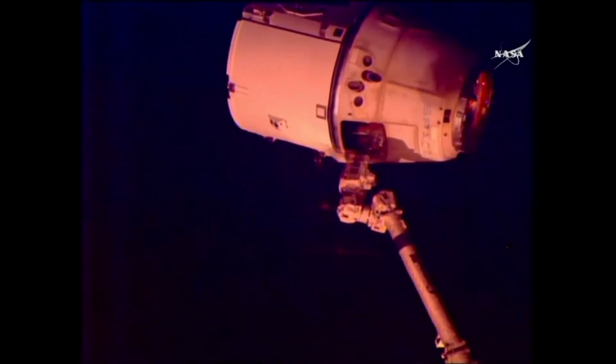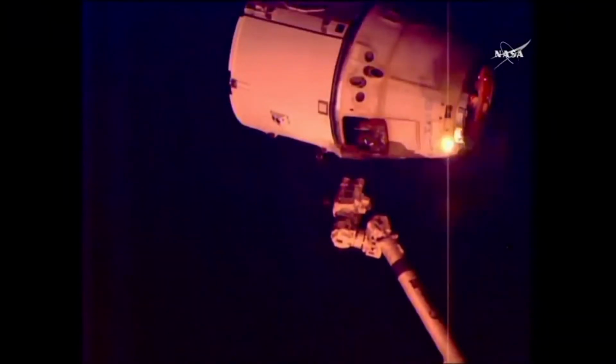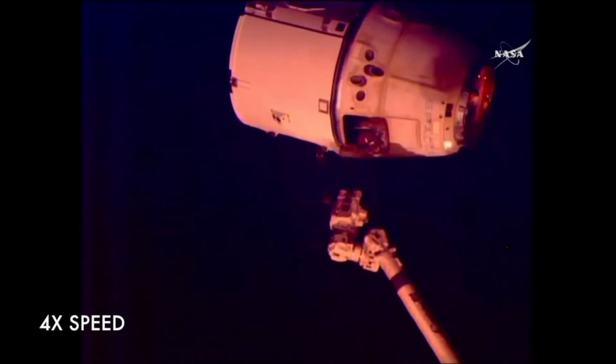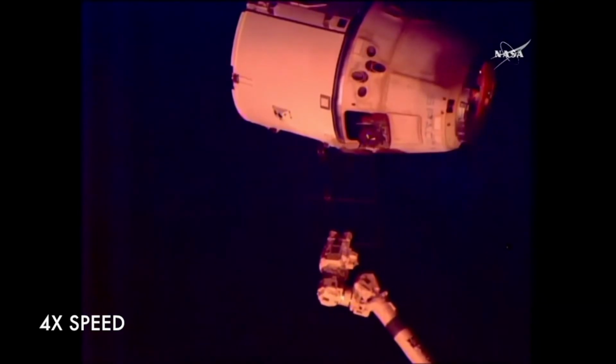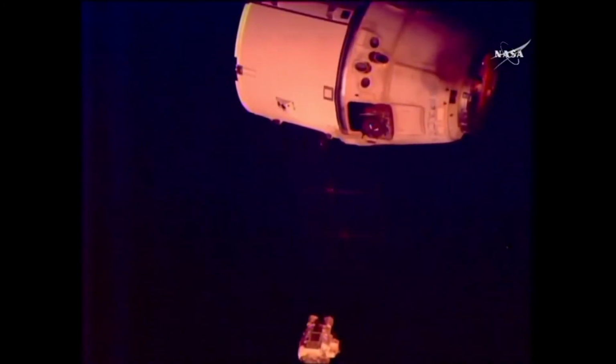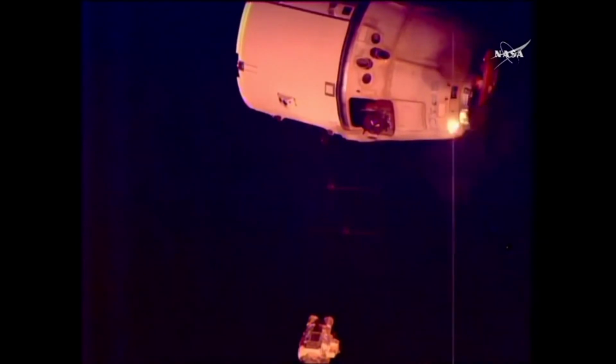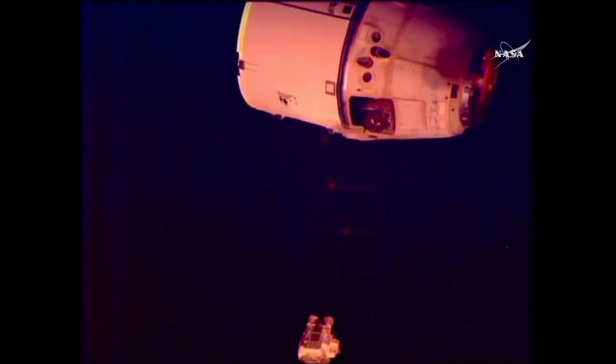And the Canadarm2 under control of Scott Kelly now carefully backing away from the spacecraft. This view looking right down the end of the latching end effector of that arm at the grapple pin located on the Dragon. The release of the Dragon occurring with the two spacecraft about 250 miles up, just off the southern coast of Australia, beginning a northeasterly track across the eastern side of the continent.